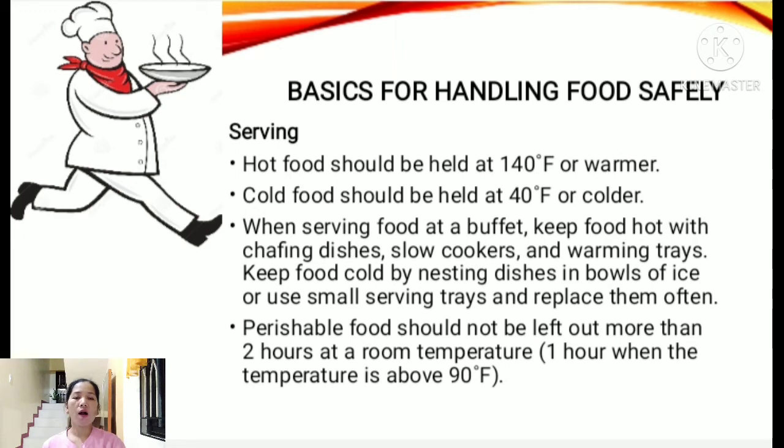So, when serving food at a buffet, keep food hot with chafing dishes, slow cookers, and warming trays. So, siguraduhin laging may takip yung mga pagkain isinserve na mainit. Halimbawa, yung mga soup. So, dapat it should be served hot. So, kinakailangan na ito ay may takip.